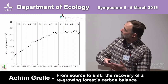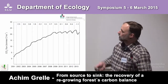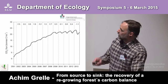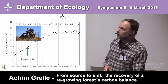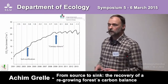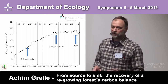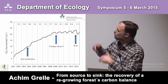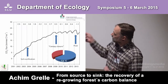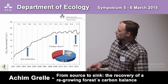And this is how it looks like. It's accumulative CO2 fluxes, an upgoing curve, that means we have losses into the atmosphere by several tons per hectare every year. And we passed some milestones on the way. We had soil scarification, and then we had the closure of the canopy when the uptake got more prominent. And then finally, the emissions peaked after 13 years, and the clear cut turned into a carbon sink again. And during these 13 years, we have lost about 64% of the whole carbon that was in the forest soil. So it's a major part.